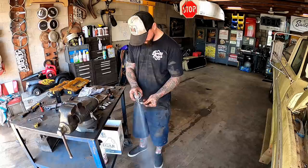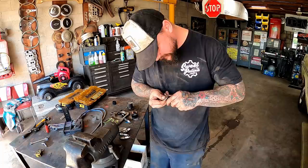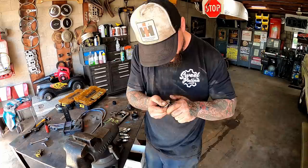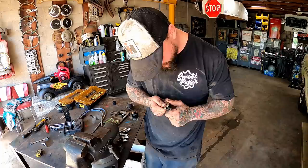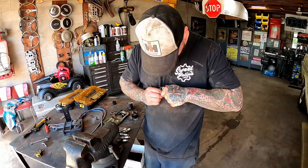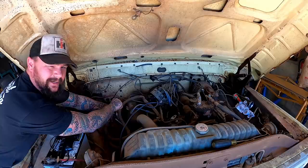Most of these were gapped to about 30 thousandths. I'm opening them up to about 35. And then there's this one that's just completely humdingered, damn near closed. So we're gonna go 35. That's what I read on the old internet just a minute ago. I looked all over the valve covers for information and I didn't see anything. So we're going with 35. Yeah. Get them snug.